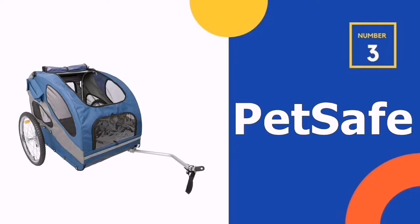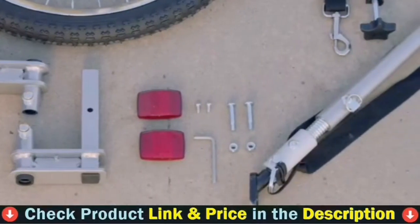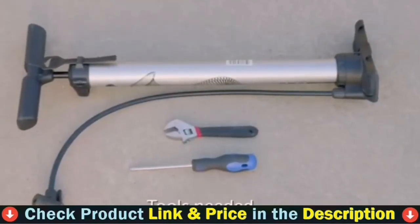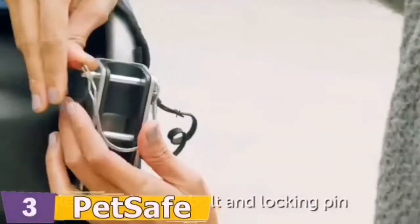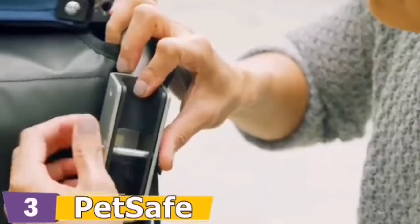Our third pick is Pet Safe Happy Ride Aluminum Dog Bike Trailer. If you want to get in a bike ride, but your pet isn't up to it, you can still take them along. Perfect for cycling to the dog park, you get a workout there and back, and your pet stays safe while you're on the road. For those who are nervous about leashing their pet to a bicycle, the Hound About 2 solves that problem and your pet will love the ride.